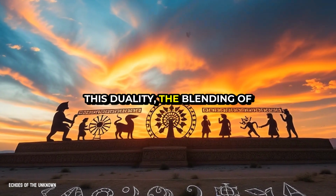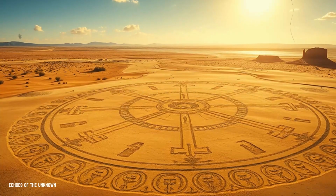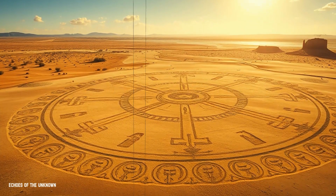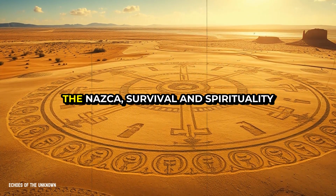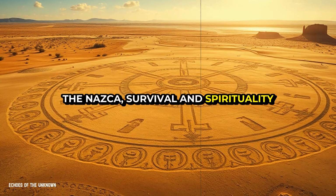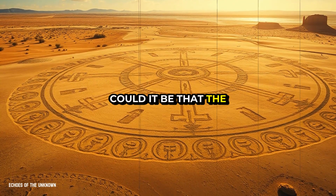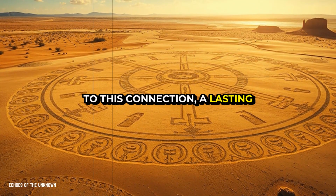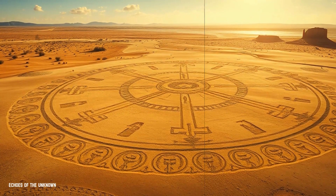This duality, the blending of the practical and the sacred, the earthly and the divine, is what makes the Nazca Lines so captivating and elusive. As we explore their purpose, one thing becomes clear: for the Nazca, survival and spirituality were deeply intertwined. Could it be that the lines themselves were a testament to this connection, a lasting expression of their reverence for the forces that sustained them?